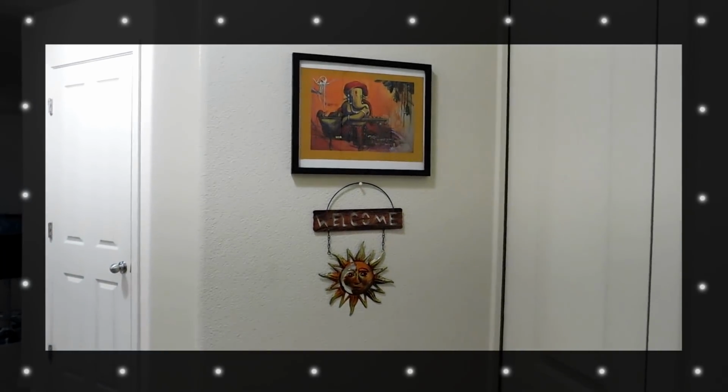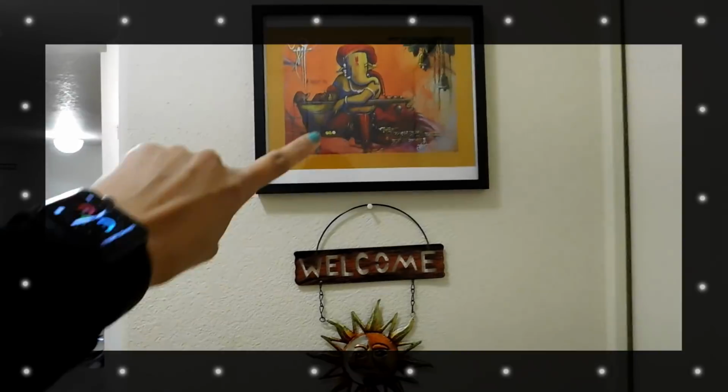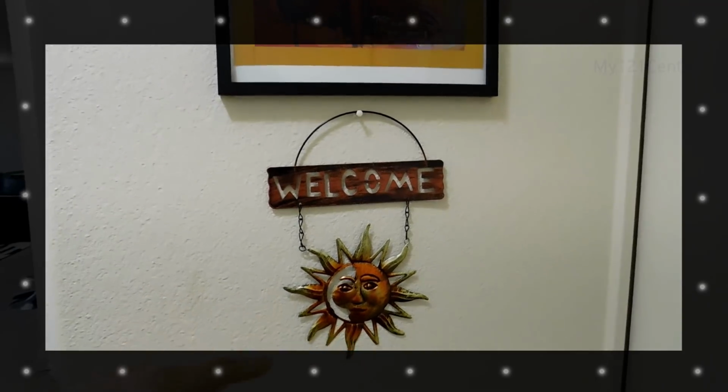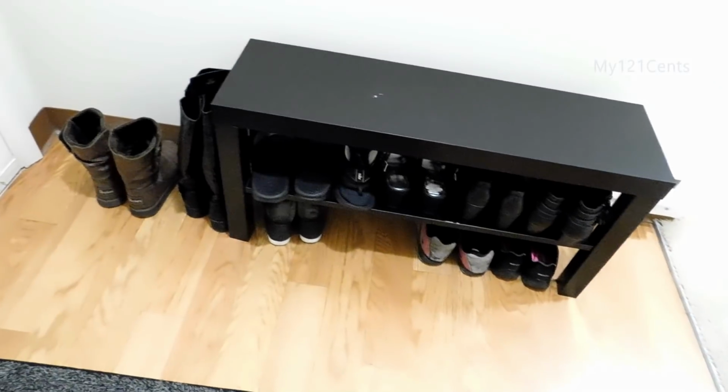Hello, welcome to my home. When you enter, you can see this beautiful frame of Lord Ganesha, and down below that a wall hanging with a coppery red-brown sun is welcoming you. Left side down there I have one small shoe rack.